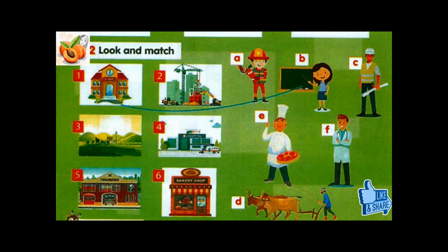Number 4. Number 4 is a hospital. A doctor works and helps people in the hospital. So it is F. Number 4 is F. Number 5. Number 5 is a fire station. A firefighter works in a fire station. So number 5 is A. Number 6. Number 6 is a bakery. A baker works and makes bread in the bakery. So number 6 is E.